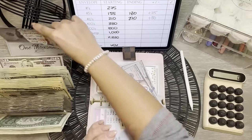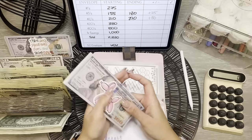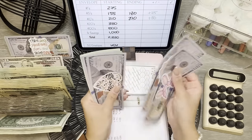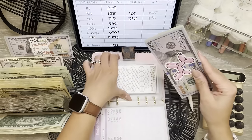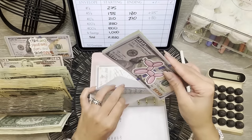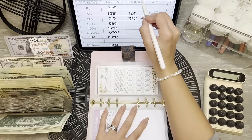1, 2, 3, 4, 5. We'll just do that for now. Yeah, I just checked. I don't have any more props for 500, but that's okay. So we have 1, 2, 3, 4, $540 still.